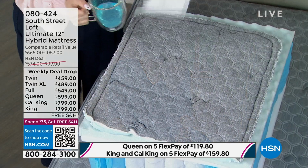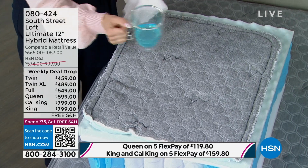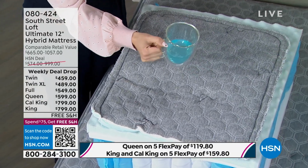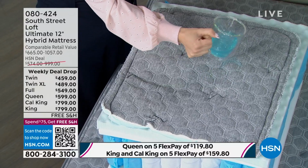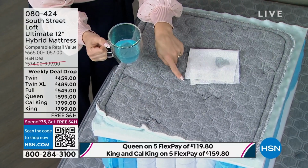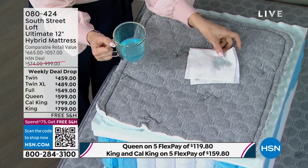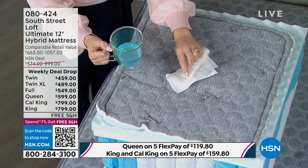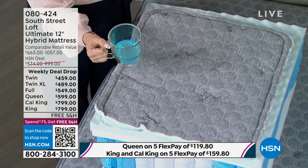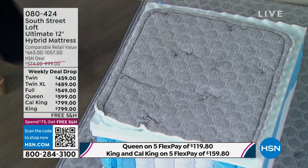I notice you've got your blue liquid to represent life. That's right, spills and things that can happen. I'm ready to make a mess. What happens with this cover? This is our high performance, moisture resistant and stain resistant fabric. When a spill happens, it beads up on top of the surface, and that buys you time to run and pick up a cloth. Just a couple of little dabs, and you're good to go. It's so helpful to have that protection.